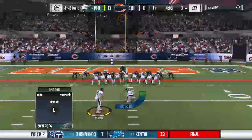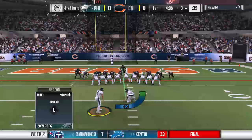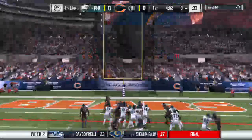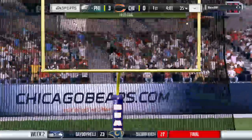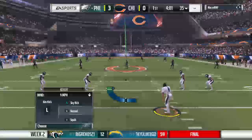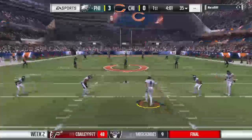So now on fourth down, the Eagles will hand things over to their field goal kicker, and that's Caleb Sturgis. From the right hash here, should be an easy one. And Sturgis is able to knock it through, and the Eagles take a 3-0 lead. And Charles, they get the field goal. Took them a dozen plays, though.